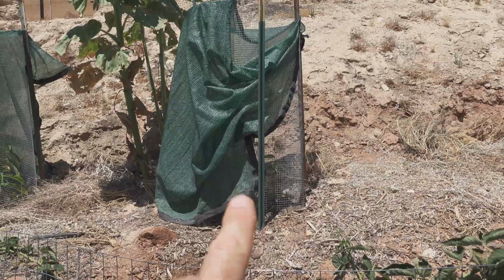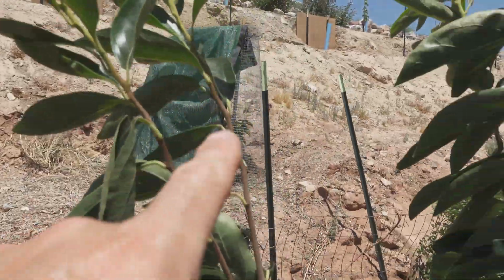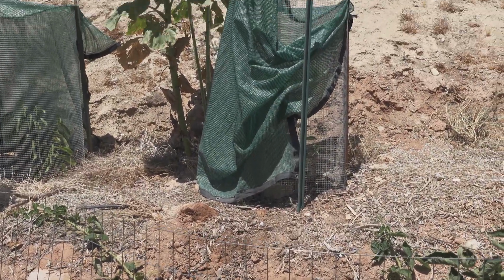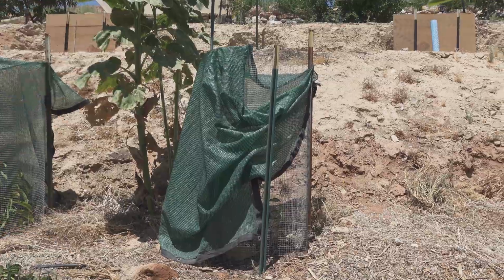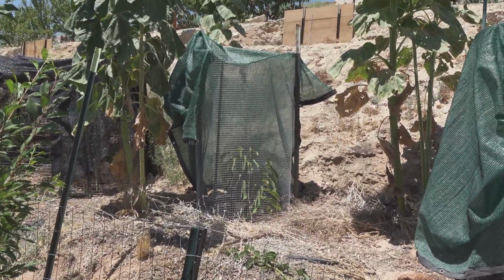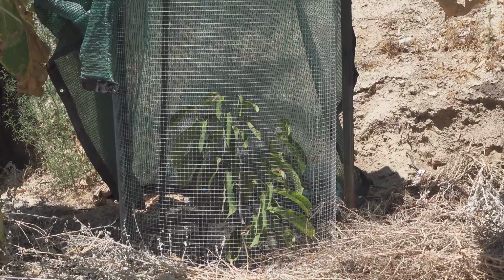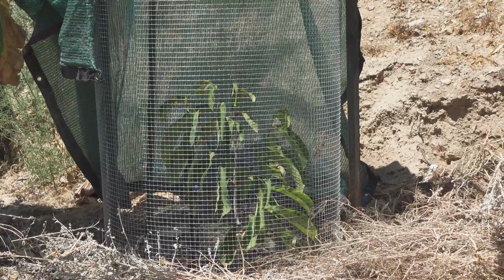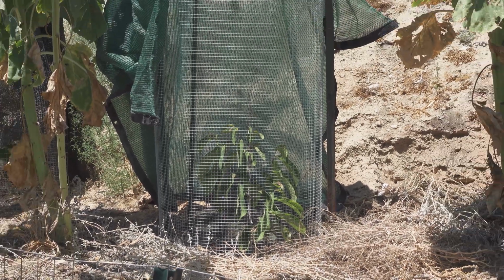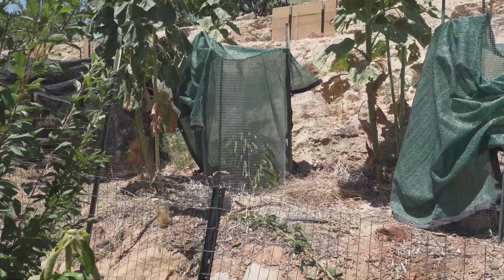Side note, these are my pawpaws right here, a couple there, and another one, couple there. When temperatures get over 100 degrees, I have to put the covering over them. They just get scorched and die, and they do not look very good when that direct sun is on them. So if we just zoom in a little bit, you can see that it looks tired. The leaves are drooping down a little bit, which happens when you're in 105 degree weather right now. But I do water them almost every day.